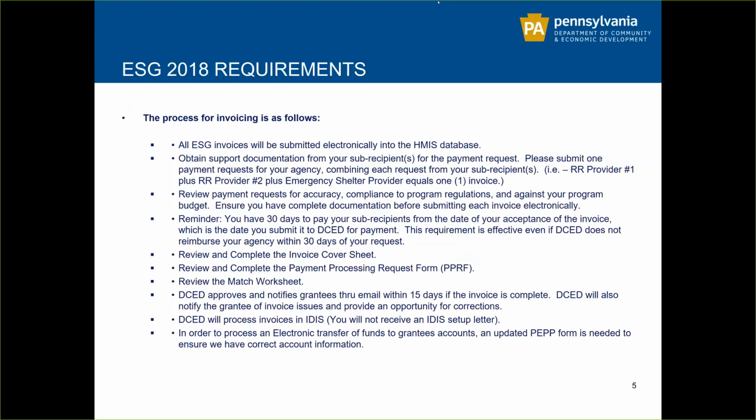Please review your payment request for accuracy, compliance to the program regulations, and against your program budget. Please ensure that you have complete documentation before submitting each invoice electronically. Please make sure you go over that before you submit it to us, because if anything's missing, that holds up the process. You must remember that you have 30 days to pay your subrecipient from the date of your acceptance of the invoice, which is the date that you submitted to DCED for payment.